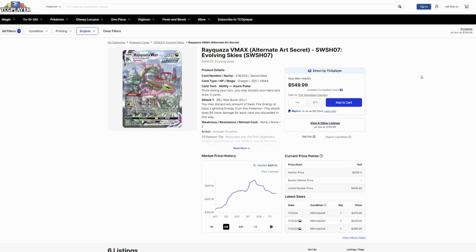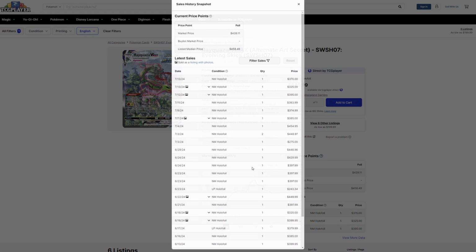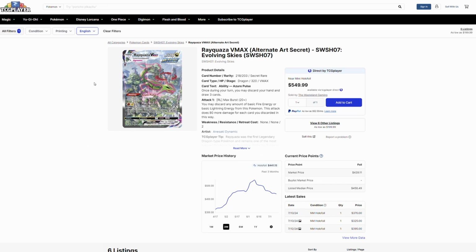So there is quite a range, but it is somewhere between that $800 and $900 range still, with some sales below that. The Rayquaza VMAX has seen a bit of a pullback as well, but not a huge one. I believe it's the second most expensive card in Sword and Shield now. Most recent sales near mint holofoil: $370, $384, $375, $455. That was July 4th. July 3rd, $449 essentially. And a couple days before that, back in June, $449. So over the past couple weeks, these cards are selling for a bit less, to be expected.